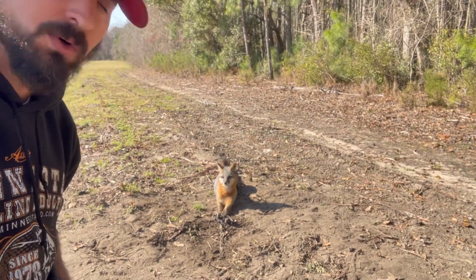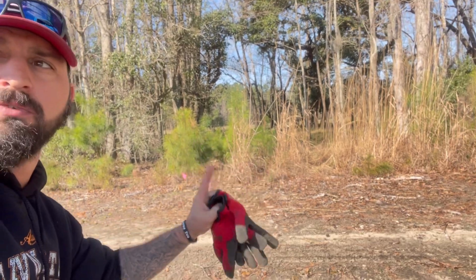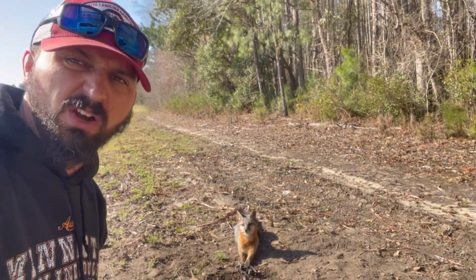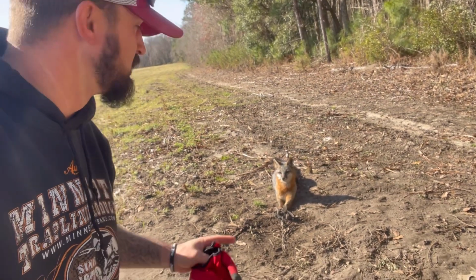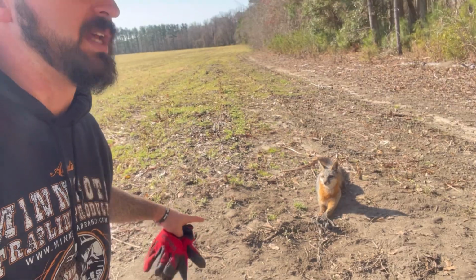Just picked us up a nice little gray fox here. What we had was just a little cut through road coming between the fields. We set this trap right at the edge of it. Trap's been in about 4 or 5 days, maybe 4 days. Picked up a nice little gray MB450. We had a double dirt hole set in here.